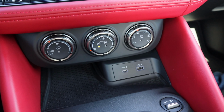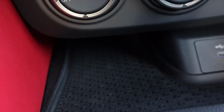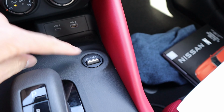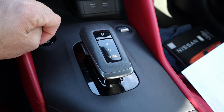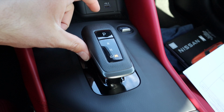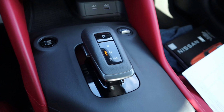So down below we have a single zone climate system. We've got a couple of USBs, and then you can see you've got some extra storage space there for your phone, for example. Got the stop start button, and you can see the drive mode select, and then the shifter for the 9-speed automatic. You pull it down for drive, and then you pull it down again for manual mode. Let me actually see if you don't have to, okay, so you don't have to click the button. You can just push the shifter down to go from drive to manual, if you guys are wondering.